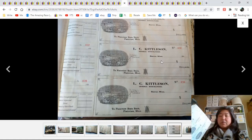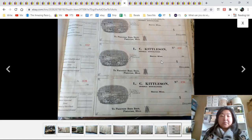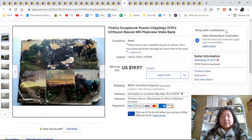So I decided, I like ephemera. I think I am going to sell these separately. This right here, what I'm showing you in the image, had poetry clippings on the back. So I decided that the leftover pages in the back, I was going to cut them out. And I didn't tell them in the listing that they got extra pages. I just said there were pages removed. So they knew that was gone. That is the scrapbook, and it went for one bid at $19.97. I'm glad of that because I paid $5 for it, and they paid shipping. It takes so long to list these because of all the photos.